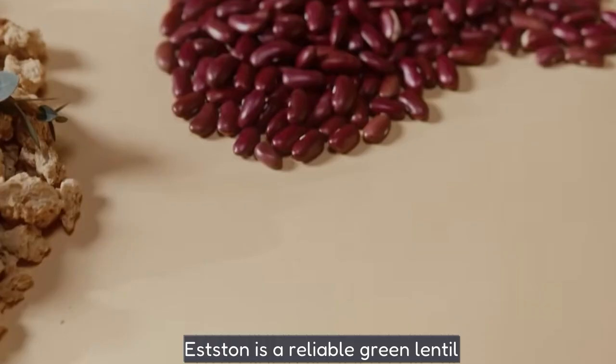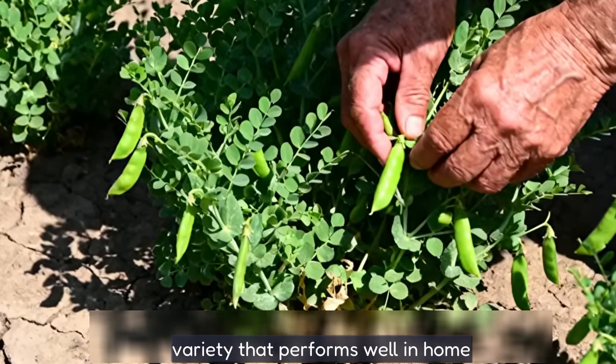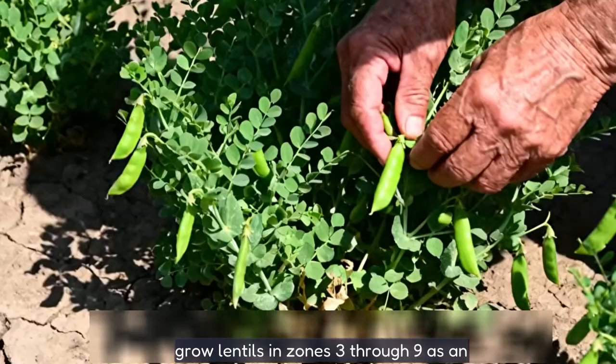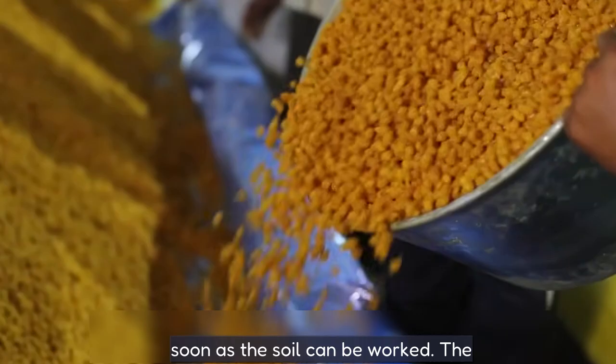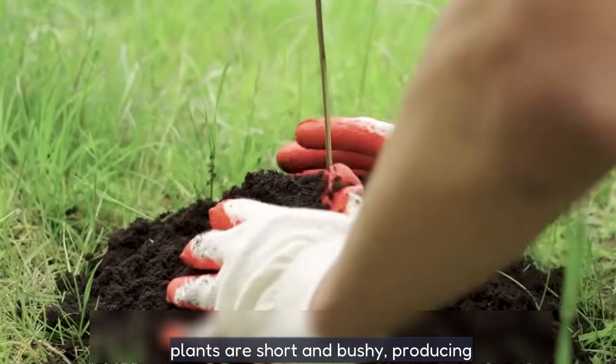Eston is a reliable green lentil variety that performs well in home gardens, particularly in cooler regions with relatively dry summers. You can grow lentils in zones 3 through 9 as an annual, direct sowing in early spring as soon as the soil can be worked. The plants are short and bushy, producing small pods that dry down nicely on the plant. Harvest when most pods have turned brown.